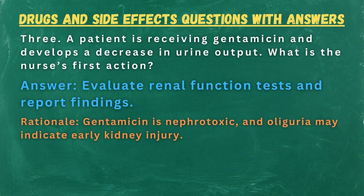3. A patient is receiving gentamicin and develops a decrease in urine output. What is the nurse's first action? Answer. Evaluate renal function tests and report findings. Rationale. Gentamicin is nephrotoxic, and oliguria may indicate early kidney injury.